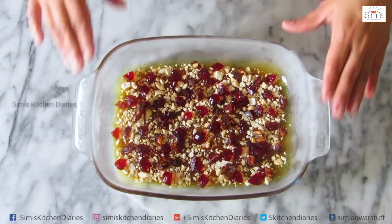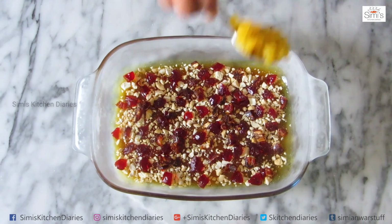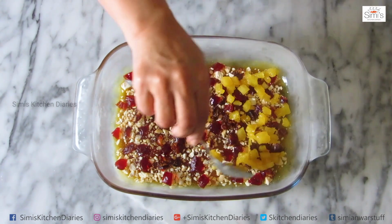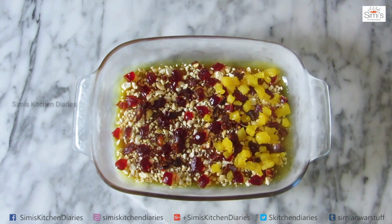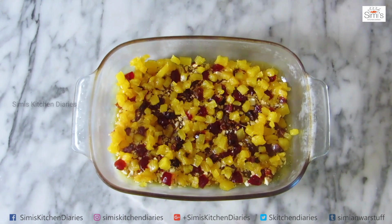Once the caramel is set and the cherries and nuts are fixed onto the caramel and chilled, we'll add the pineapple on top of this. Layer the pineapple evenly and generously on the caramel and the nut layer, and we'll put this back to the fridge to get completely chilled. Next part is the custard part, which is the final part.